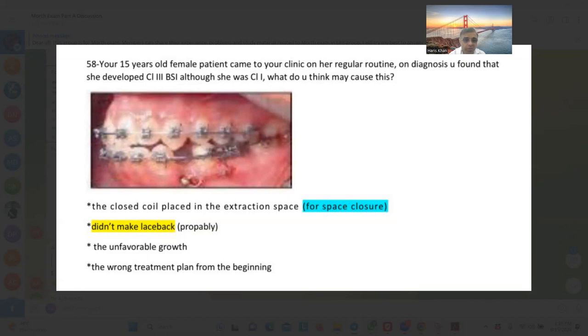The closed coil spring in the extraction space for the space closure, did not make a lacebacks. The unfavorable growth, the wrong treatment plan. So in a 15-year-old patient, yes, there can be unfavorable growth. The wrong treatment plan from the beginning? No, they did the four extractions. Lacebacks did not have an effect, according to Fleming.